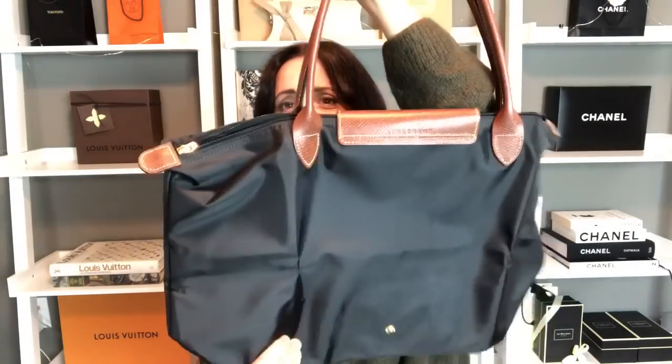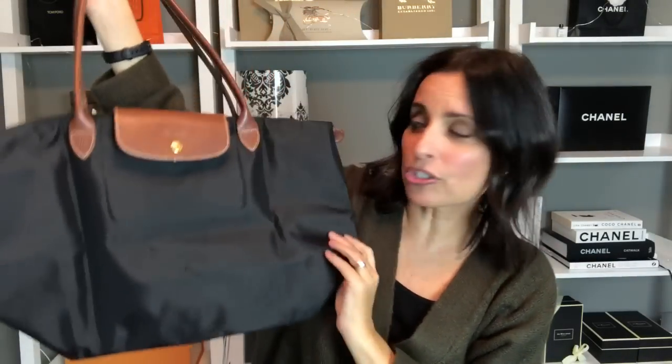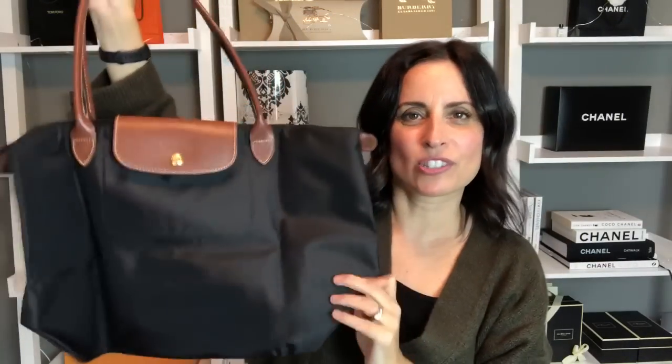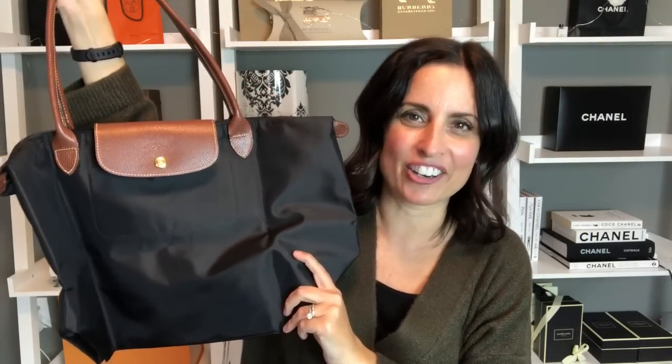The next handbag I have in my collection is my Longchamp Le Pliage, and this is in the size large. This is the tote bag that I purchased for when I travel. I like to keep this folded and take it inside my suitcase as an extra bag or a bag that I would need maybe if I'm going somewhere where I'm going to go to the beach or the pool. It's just such a great carefree bag and very lightweight and easy to just stick in your suitcase and forget about it, and you'll have an extra bag to carry things home.